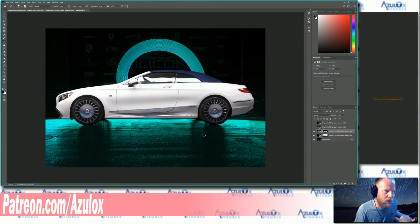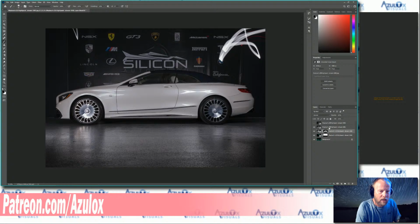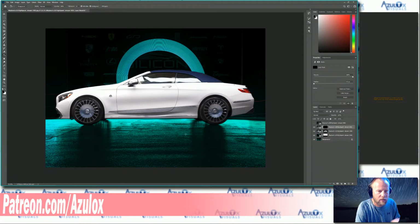So again, for the wheels, I'm just going to select my layer, create a layer mask, and in this case, I'm just going to paint it black. So if we go to the paint bucket tool, we're just going to paint this whole layer mask black. And then I'm going to flip over to white, go to my brush tool, give me a little bit bigger brush, and I'm just going to paint in my new wheel. All right, that gives a little bit more spit and polish to that wheel, I think.